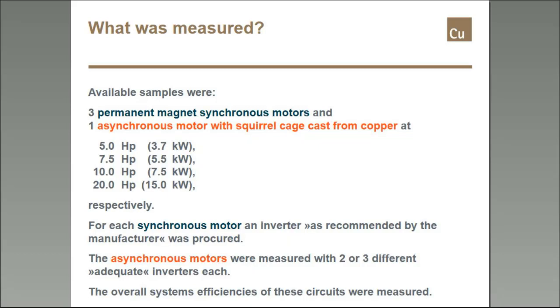Now the question is which inverter to use, because the motors need to be operated via frequency inverters. The permanent magnet motors won't start on the line directly anyway, and if you want to vary the speed, you always need a frequency inverter. So they decided to procure a frequency inverter for the synchronous motors as recommended by the respective manufacturer of the motor, and for the asynchronous motor they selected an inverter that was declared as suitable for an asynchronous motor with a copper squirrel cage. And then they measured the overall efficiency of the system.